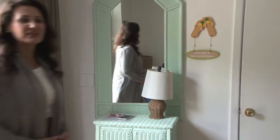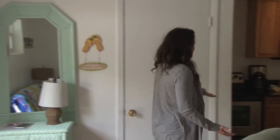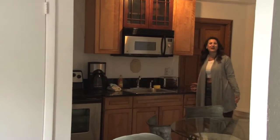This is the second of the 2 duplex units. This one is a little bit smaller, but it's certainly homey and inviting, and has its very own kitchen, which is very warm and comfortable, with a brand new stove, coffee pot, microwave, and countertops.